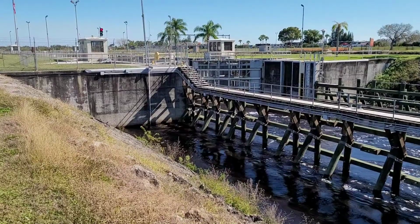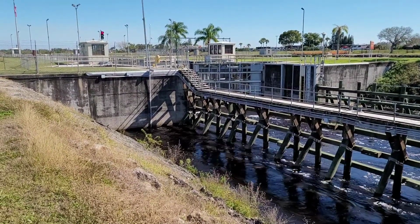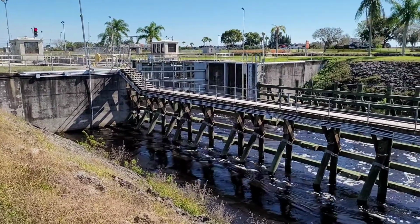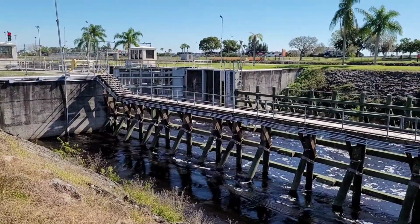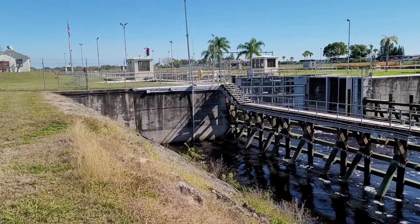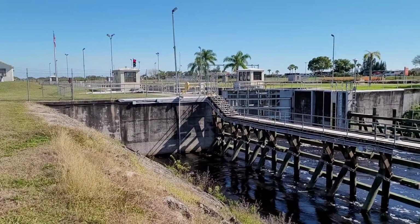Looks like they let that water out pretty slowly. It was rushing around in circles and waves, and it's causing a little bit of waves out toward where the motorboat is, but he's backed way off now. They should be able to make the box more. Be quick. Yeah.